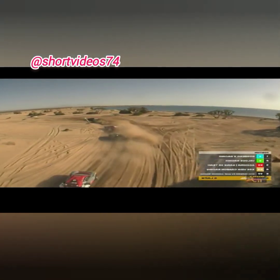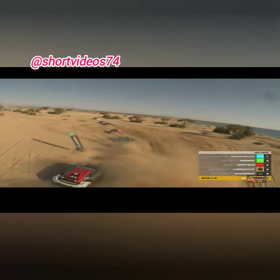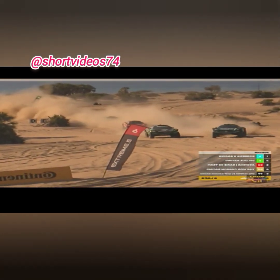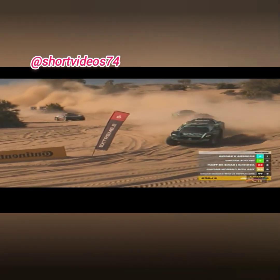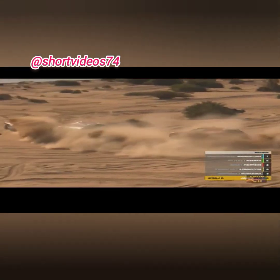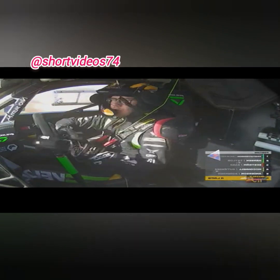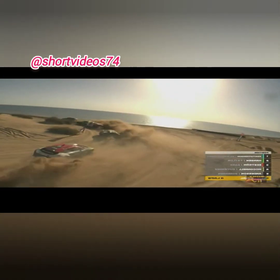Huge congratulations to RXR. The strategy there that Johan Kristoffersen played was absolute perfection. Now he just has to defend his position from Veloce Racing. They're not going to make it easy for him. No, they're not. Kevin Hansen's all over the back. Already on board now, looking forward. The visibility's not too bad. Here you are with Kevin. Look, gritting his teeth. Full concentration, full lock through the right-hander.